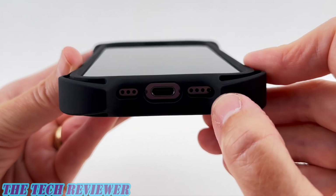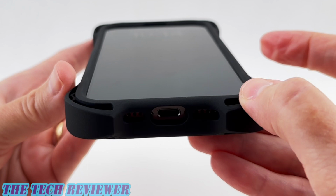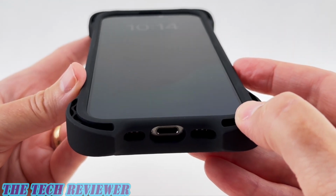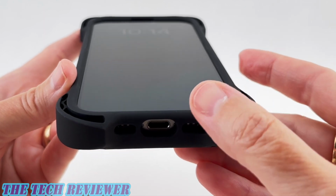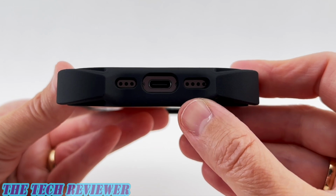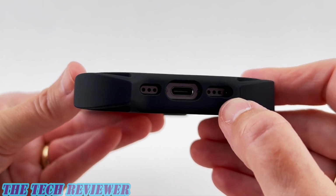Now, I did some testing with audio, and I didn't notice any effect on the audio when I was using the speakers on my phone to play music, having this case on and having this case off. So I don't really think it's causing a problem, but it is a little bit surprising to see. So just an FYI on that.